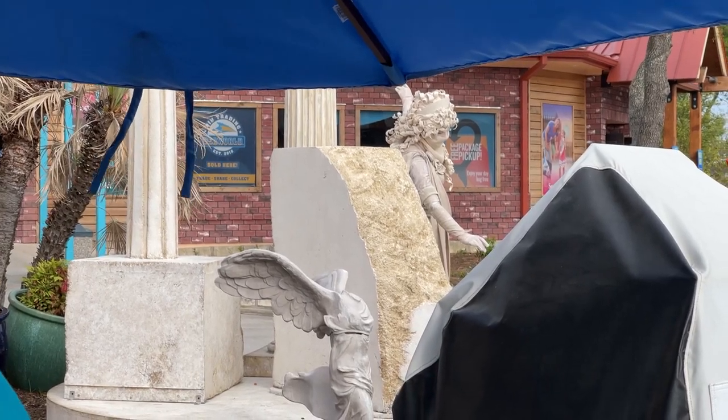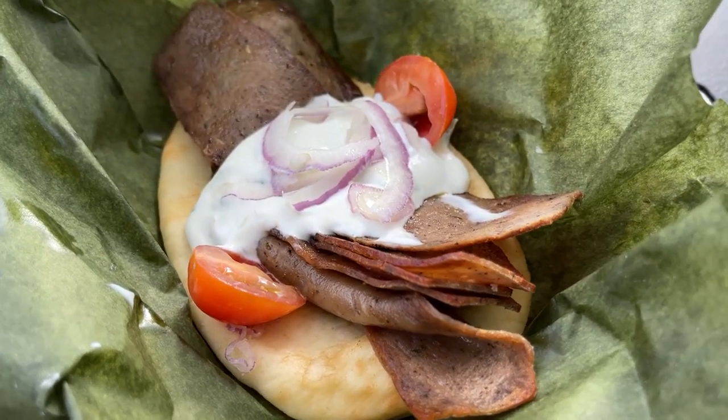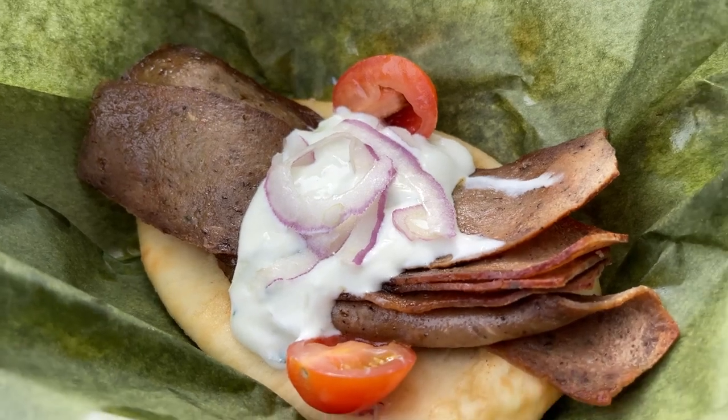The living statue. There it is. Perfectly good gyro, and with that, we are done. We've hit all 18 of our punches, so not a bad day. We managed to accept the challenge and get through it. So we're gonna go check out this final show and see what it's like.